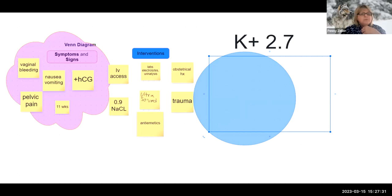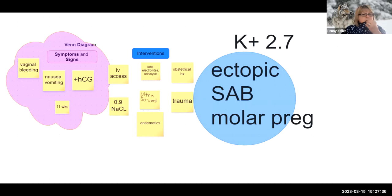What else could it be if we remove the pain? Vaginal bleeding, some nausea and vomiting, positive, 11 weeks. Is it a lot of vaginal bleeding? Significant amount, yeah. What if she was 16 weeks, no pain, vaginal bleeding? Placenta previa? Placenta previa, yeah. Good job. I can see this is going to work.